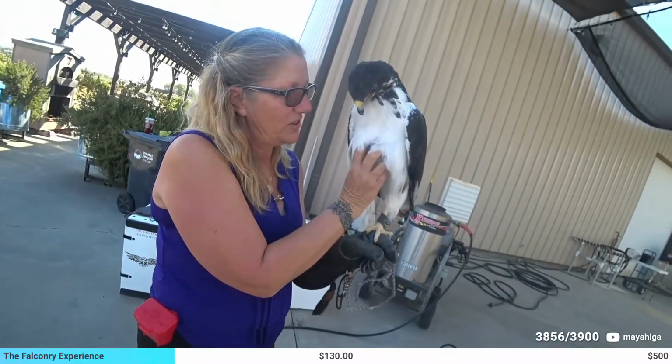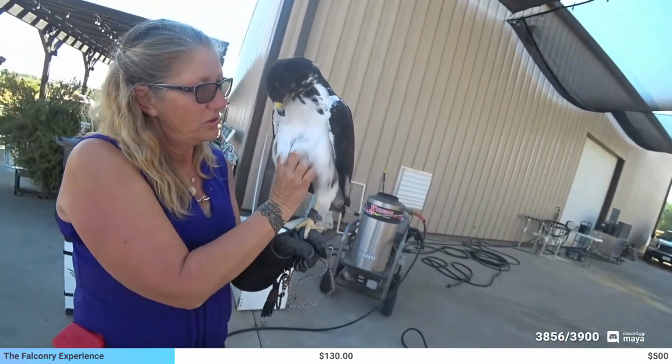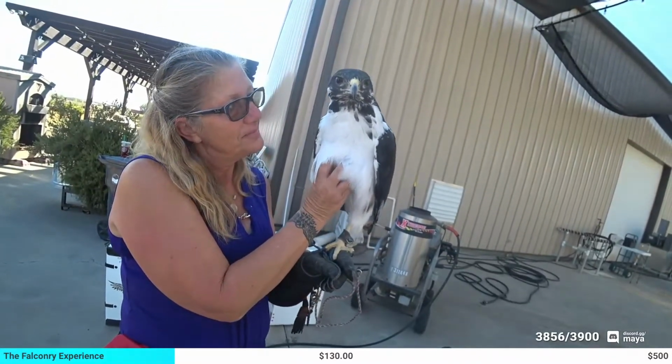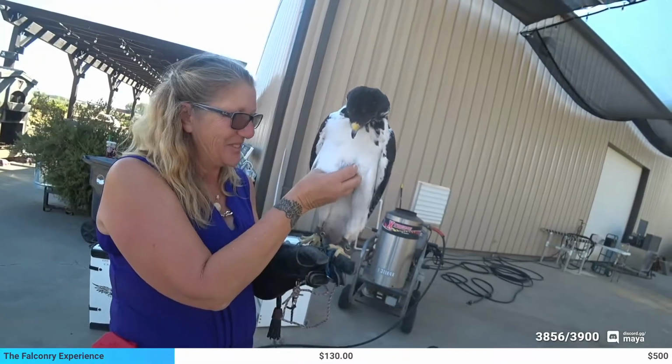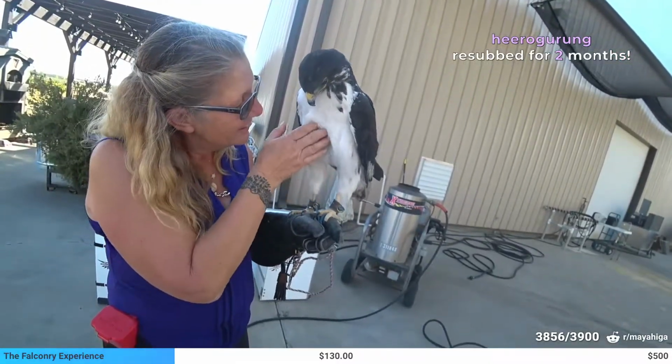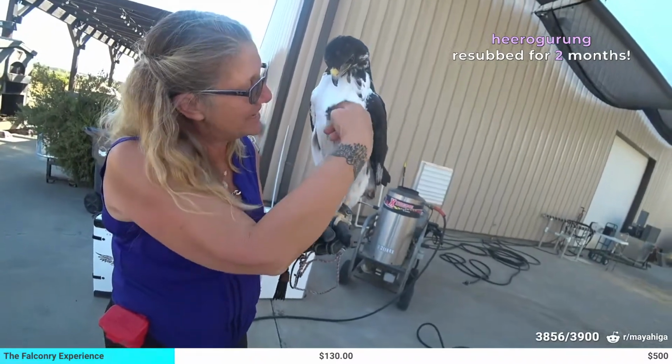Oh, wait. She's fluffing up a little bit. Oh. Is that nice? She's like, thanks, Mom. That feels good. Yeah. So funny. Like, the feathers are just, like, and she has black down under there.